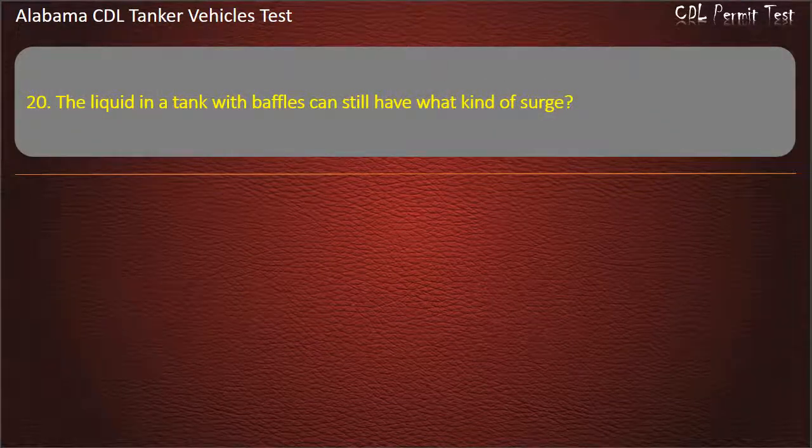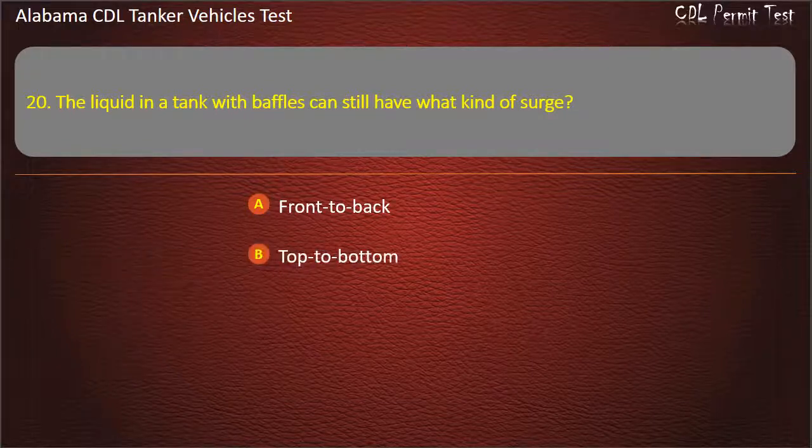Question 20. The liquid in a tank with baffles can still have what kind of surge? Front to back, top to bottom, side to side. Answer. Side to side.